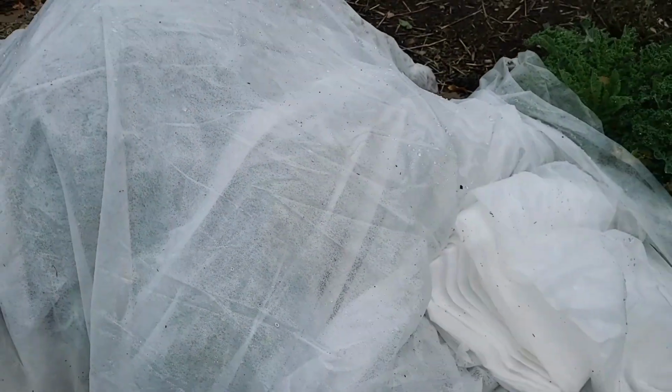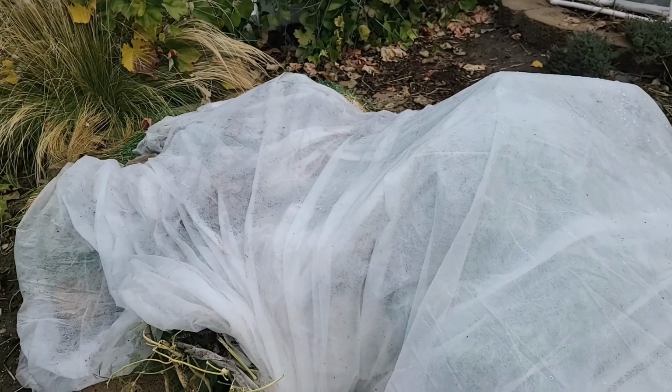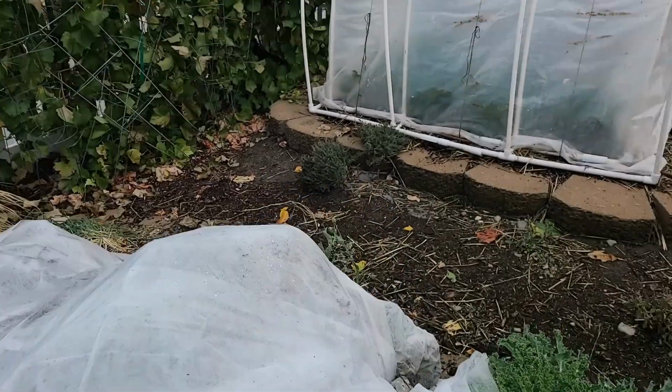We're just going to keep these covered through the freezes. They should do fine. Once it starts getting close to below 20 degrees, which I think is going to happen the end of next week, then I'll just harvest all of them.